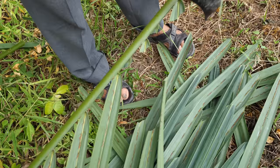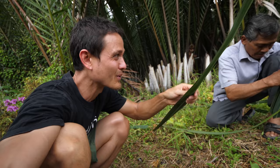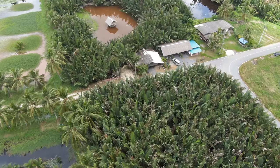Extremely strong. I mean, you can do a lot of things. It's very important. They're gonna roast the snack in the leaves, but also I think you can do a lot of crafts with them. You can weave with them. You can do all sorts of things with the leaves. Roofing material.